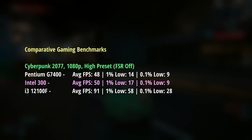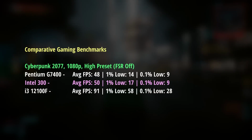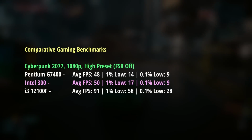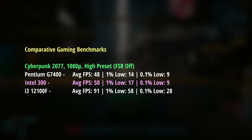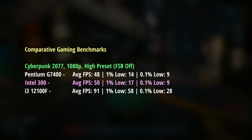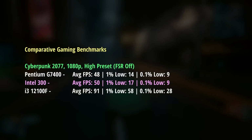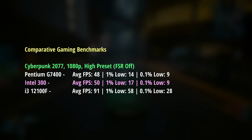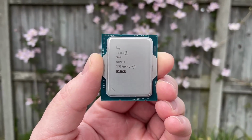The 300 does a slightly better job than the Pentium, but you're a lot more likely to find a used G7400 at a lower price, and if you want a 2-core chip for whatever reason, there's probably no sense in going with the newer one over the older one, unless you need 192GB of RAM support instead of the measly 128 gigs max that the G7400 offers.